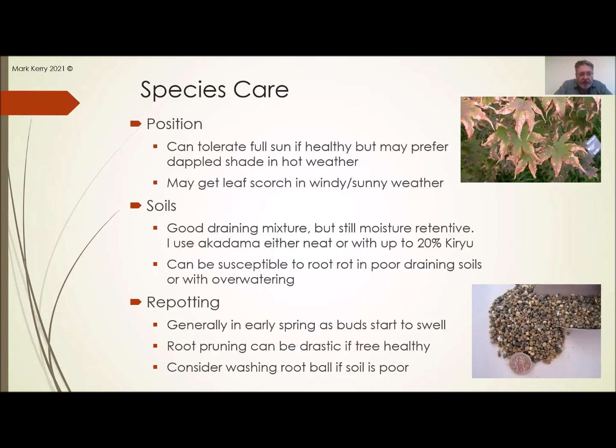if you want to start to get a better root system. You can get rid of some of those big structural roots, as long as there's enough root mass left.